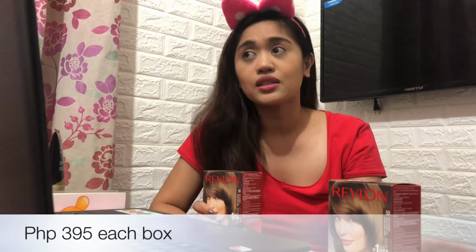So I bought these 2 boxes for 275 each box. Right? So I think sale to. Kasi if you check sa mga Watson's department stores, I think it costs around 300 to 400 pesos box. So here, 275 lang siya.